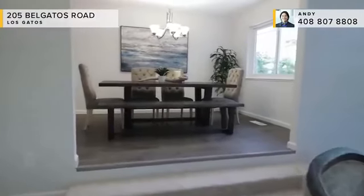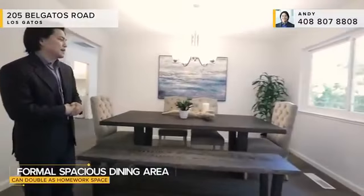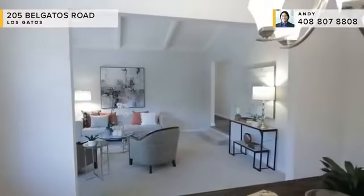Next to the living room is our formal dining space. I really like this area. You could put a large dining room table inside and this can double as a spot for kids to do their homework.